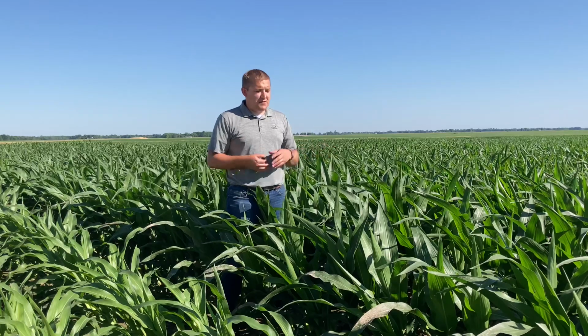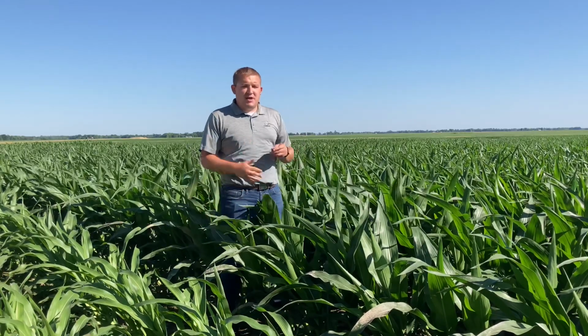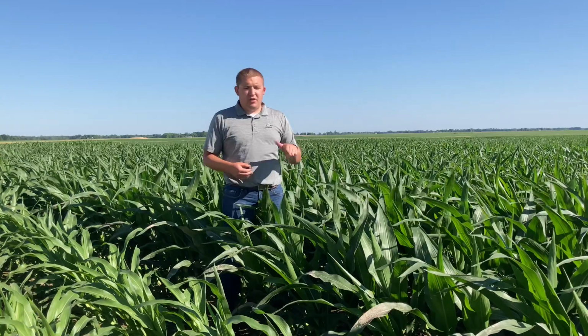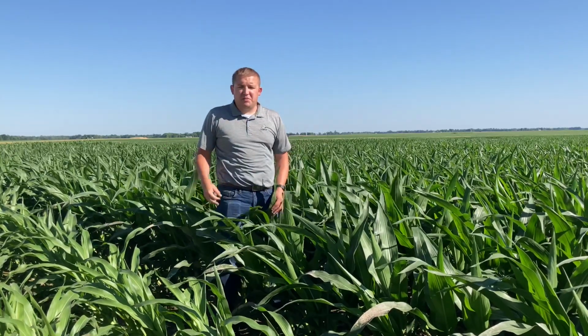We're going to come out to this location a few different times throughout this growing season and showcase this new technology from Bayer. And here, straight behind me, we're going to see later on in the season just how big of a contrast, or how big of a difference, we have in terms of plant height with short statured corn compared to the conventional corn that's planted behind me.